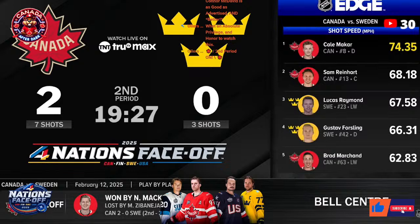4 Nations Face-Off. Team Canada, Sweden, Finland, USA. They play tomorrow. We've got all 7 games, 4 in Montreal, 3 in Boston. The championship game next Thursday.